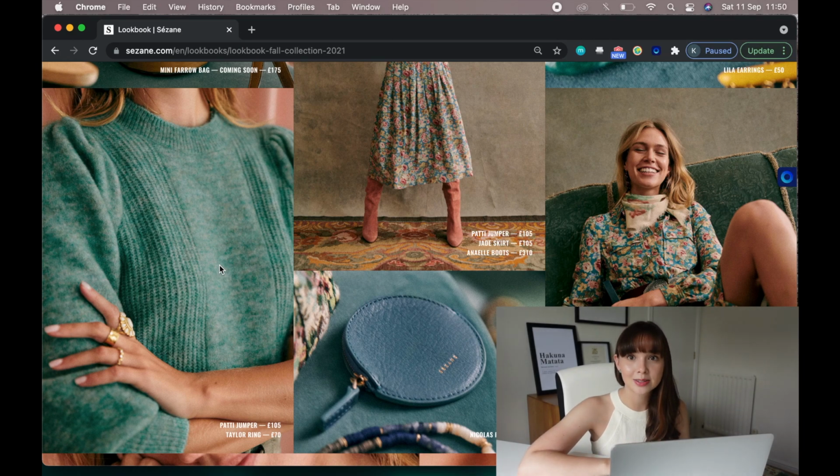I don't really suit pastels or very light colours like that. I suit more cool toned things, and specifically jewel toned colours, and there is a lot of that in Sézane's latest collection, so I really like to see that, and I feel like a lot more of it is catered towards me than maybe the spring and summer stuff was.